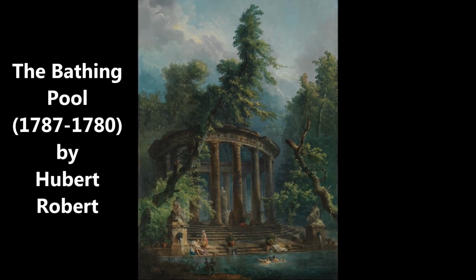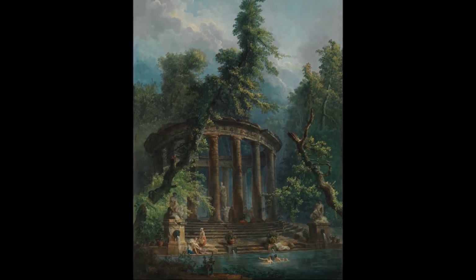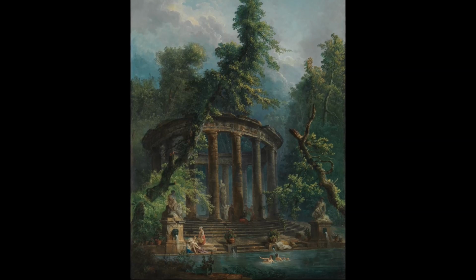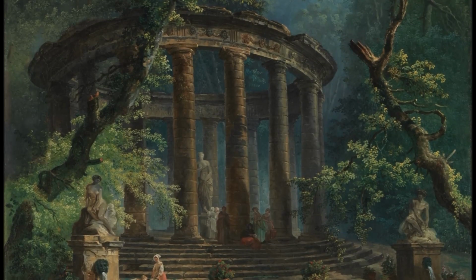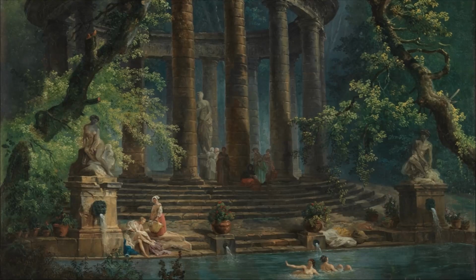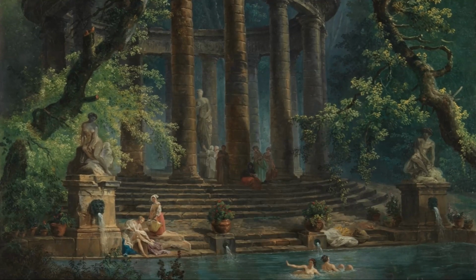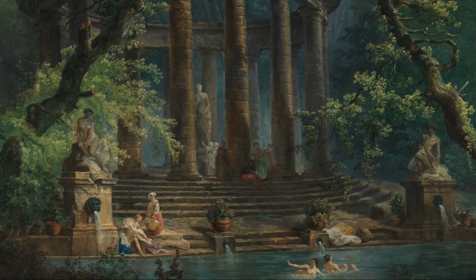This painting by Hubert Robert shows an imaginary view of a large temple in the middle of a forest with a large bathing pool in front of it. It's an ancient temple and we can see the cracks on the top and on the steps. Robert included a variety of people, representing both the modern and ancient world, leading to an interesting contrast.